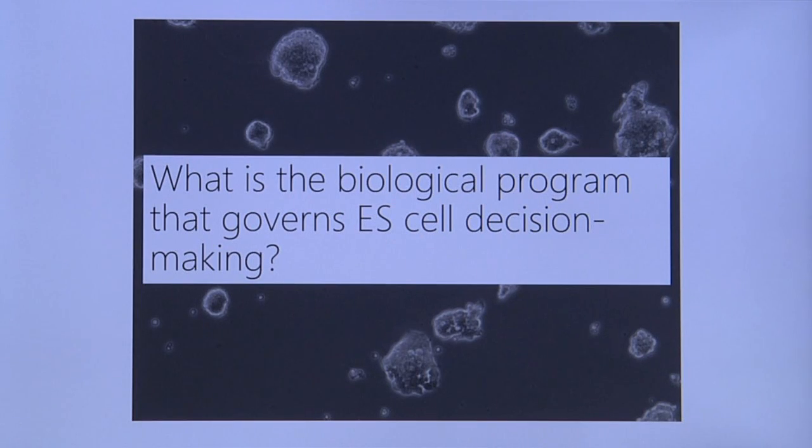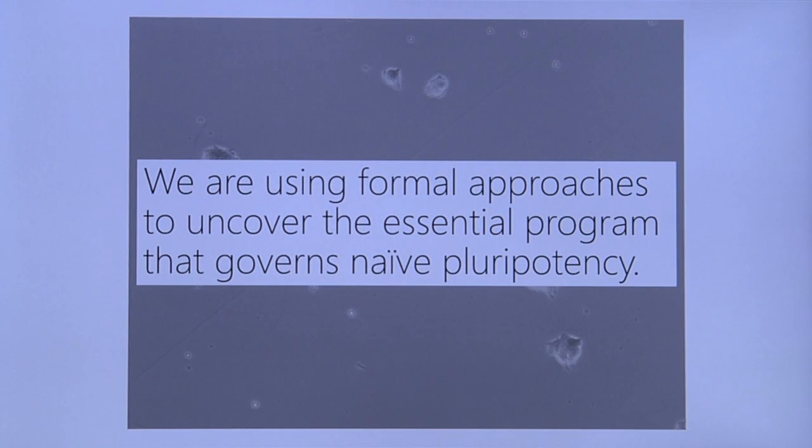And so here in the Biological Computation Group, we believe that these decisions are made by performing computation, that cells perform information processing, and the subcellular machinery of the cell is actually machinery in the service of this information processing. So the question that we want to answer is, what is the biological program that governs embryonic stem cell decision making? So what we decided to do was adapt formal methods that are traditionally used in computer science to try to uncover this program, to try to look for the essential genes and the essential interactions that form the program that governs stem cell decision making.